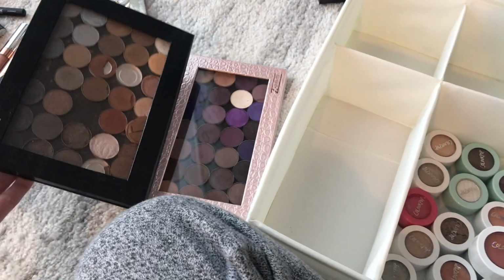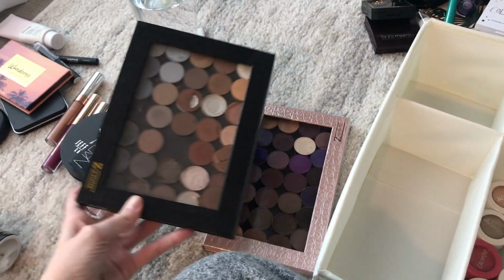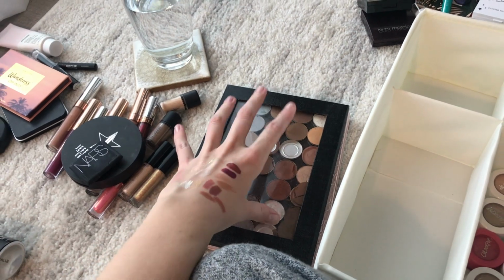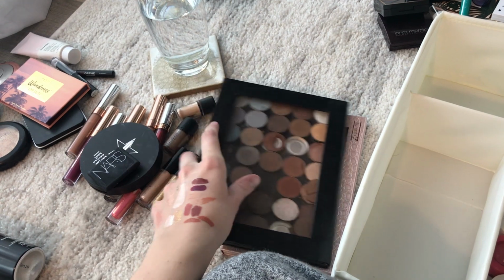I think I'm going to be getting rid of these. These are actually 2 Morphe palettes that I depotted a really long time ago, and the colors just keep falling off. As you can see, they just keep breaking inside the palette, so I think I'm just going to actually throw them out. Not the Z palette, just the colors inside.